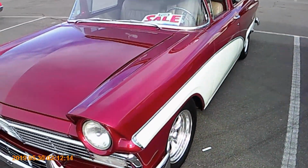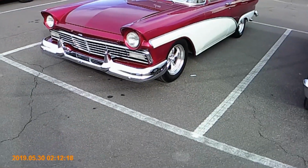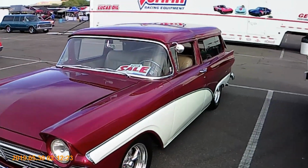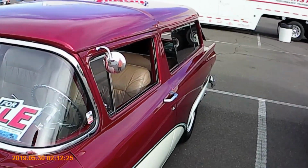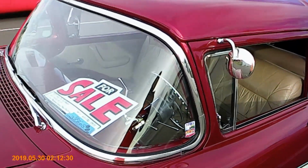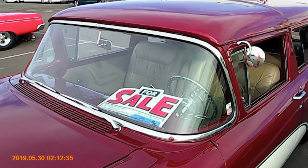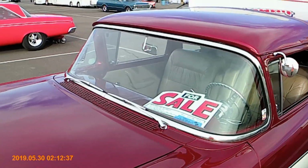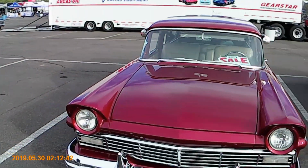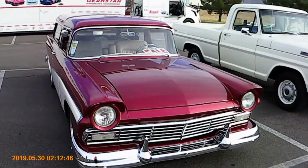Here we go, wagon. Woo! God damn. That paint job is miraculous. 57 Ford Del Rio wagon. Air shocks, AC, power steering, 5-liter Mustang engine. Ooh. Wow. Alright, I love that paint job, man.